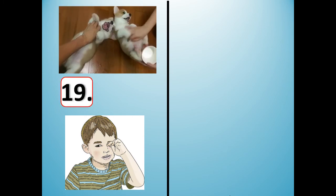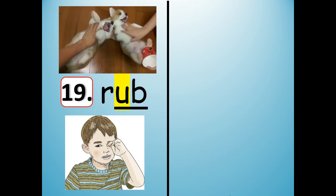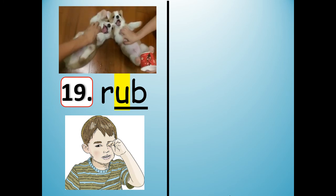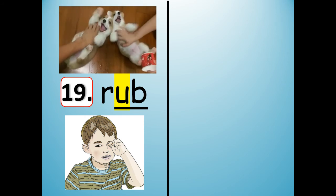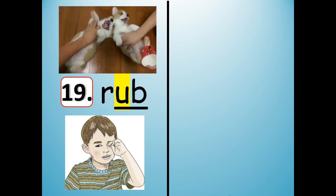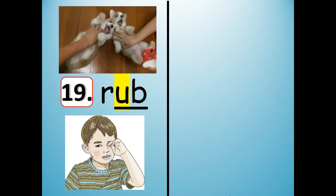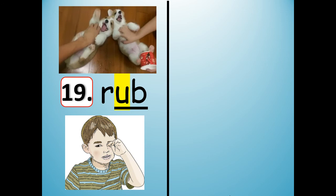Last page. 19. Rub. The boy wanted to rub his eyes, or they like to rub their puppies' bellies. Cute little puppies. Rub. Now, spell it. R-U-B. Rub. Write it. R-U-B. Rub. The puppies like to get their bellies rubbed.